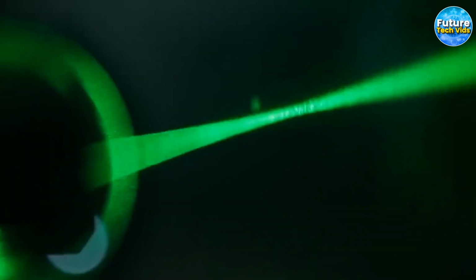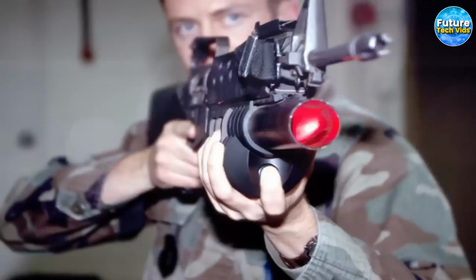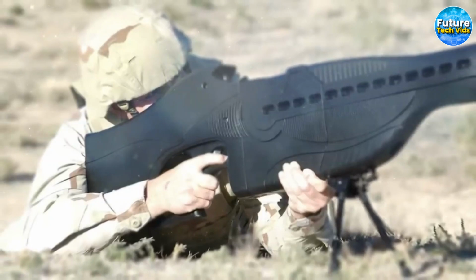Phaser Rifle. The phaser rifle is a truly amazing weapon that has captured the imagination of science fiction fans for decades.